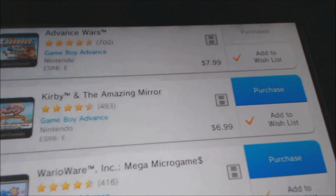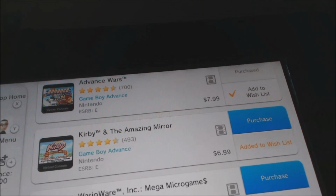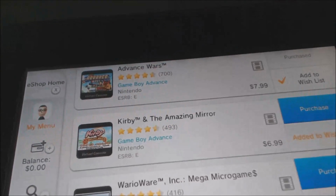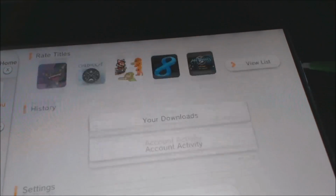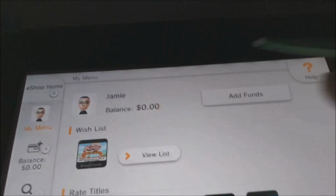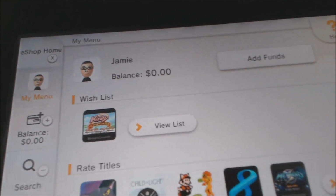Pretty simple. So if I were to add, for example, Kirby and the Amazing Mirror, click Add to Wish List, and it's added. And I can check back at any time from my menu here. So it shows my wish list right there. It shows the titles I rated, shows history, and everything, and of course your balance. Mine of course is 0, but I did just recently purchase Assassin's Creed 4 since it's on sale for $20 at this point.